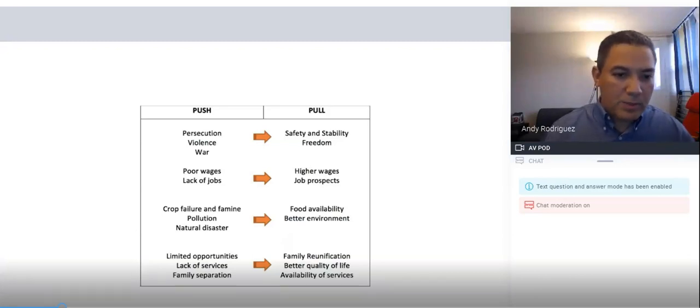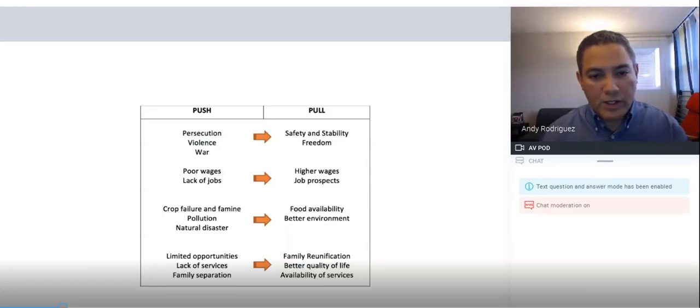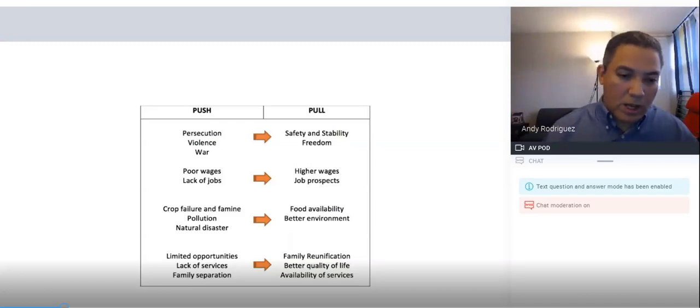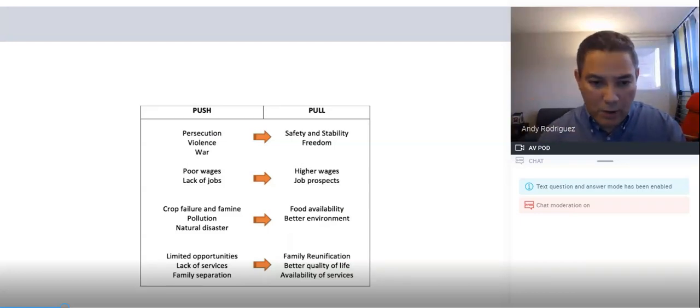On one side, you have persecution and violence and war. On the other side, you're looking for safety and stability and freedom. On the other side, you can be pushed because of poor wages and lack of jobs. And then you're looking for higher wages and job prospects. You can have problems with crop failure and famine and pollution and natural disaster. And then you're looking for stability and a better environment.